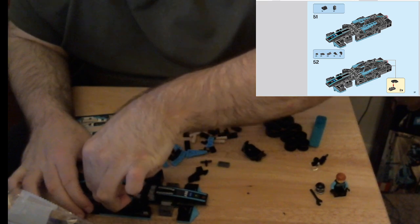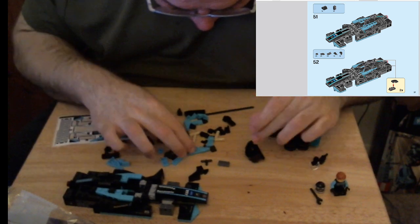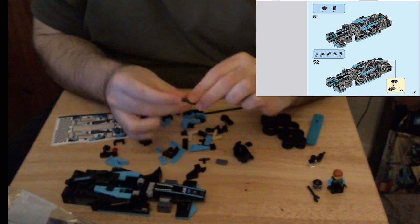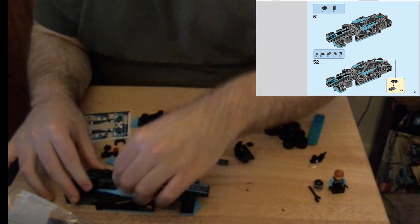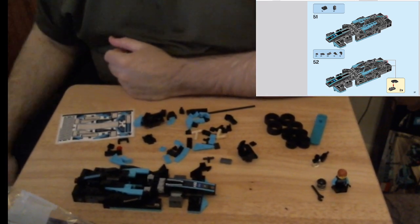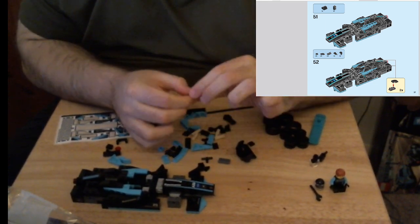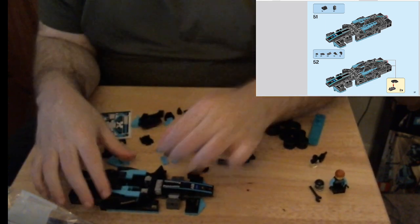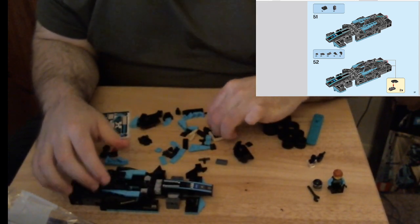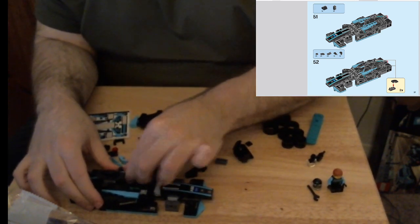And then we need to find those two pieces again. Here's one. Here's the other. These will go here. And then we still need to find these wedge pieces. Okay, that's set. Let's go on.